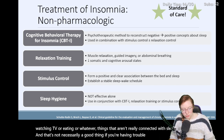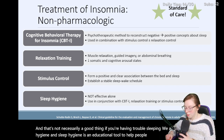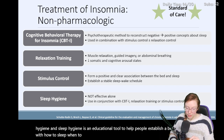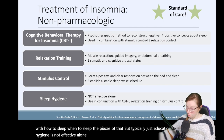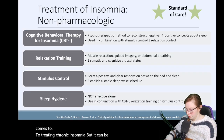We also have sleep hygiene, and sleep hygiene is an educational tool to help people establish a better connection with how to sleep, when to sleep, the pieces of that. But typically just education with sleep hygiene is not effective alone for treatment of chronic insomnia. Again, sleep hygiene is not a catch-all that's going to fix everything. We don't use it alone when it comes to treating chronic insomnia, but it can be a useful tool in our toolbox.